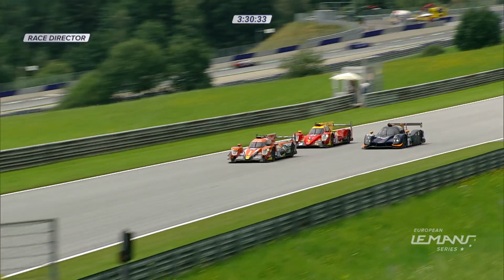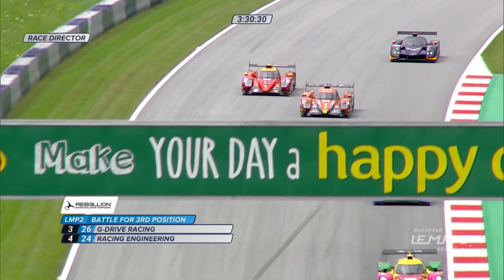Information to the pit lane. Drive-through penalty on car 26 for a jump start.